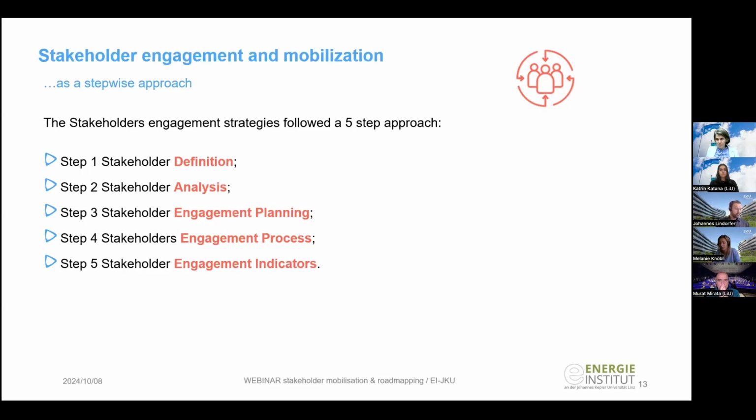This can take different forms and also differ from project to project. It often depends on what kind of project it is, which technologies are being considered, and what geographical or time horizons there are. Step 3 comprises the engagement planning. This is mostly about planning and structuring stakeholder involvement. The aim here is to define clear strategies to ensure stakeholder participation in different phases of the project. This can be done by determining communication methods like workshops, surveys and digital platforms, and defining the stakeholder responsibilities and also their roles.